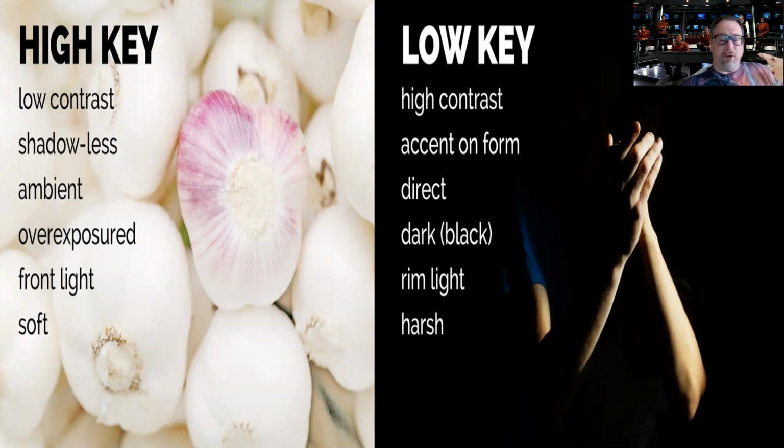Now, high key, as you can imagine, we're going to use for romantic comedies. We're going to use it for musicals. And then if we look over here at the low key light, we're going to use that for drama, for horror, particularly aspects of horror where we want a surprise figure to come up.